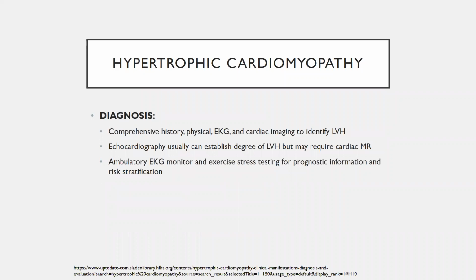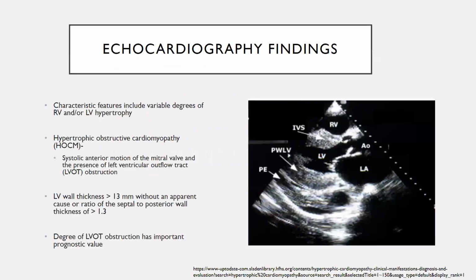So the diagnosis of hypertrophic cardiomyopathy generally involves a comprehensive history and physical, EKG, cardiac imaging to identify LVH, and generally some way of quantifying the degree of LVH as well. Usually echo is pretty good and can reliably establish the degree of LVH, but sometimes you may require cardiac MR. And for a lot of these patients that are diagnosed with LVH and some type of LVOT obstruction, they undergo ambulatory EKG monitoring and exercise stress testing to get an idea about prognosis and to risk stratify these patients.